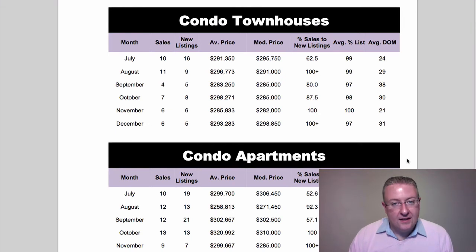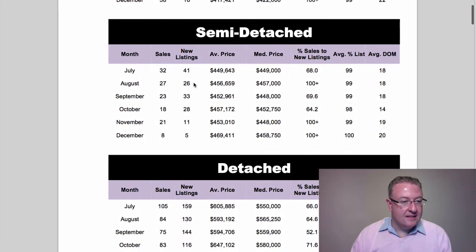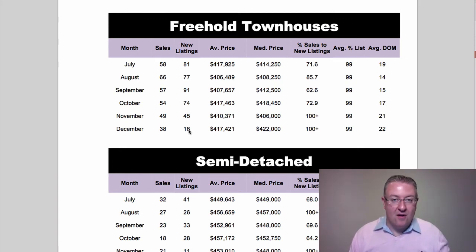So Milton overall had a great December. If you look at condo apartments, 6 sales compared to 5 new listings. Townhouses went crazy, 38 sales compared to 18 new listings. So for the majority of these categories, the number of sales compared to the new listings came out higher, which I don't think we've ever seen in the Milton Price Report, which means the back catalog was getting swallowed up along with pretty much everything that was getting listed. It was one of the strongest Decembers I've ever seen.